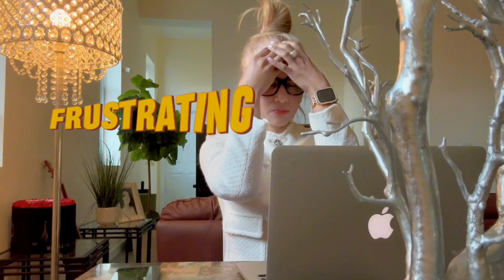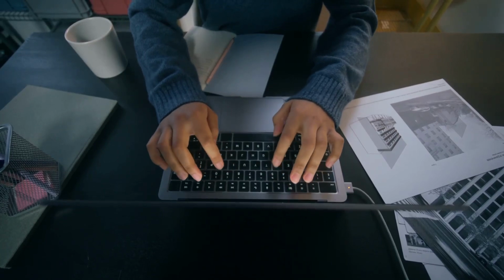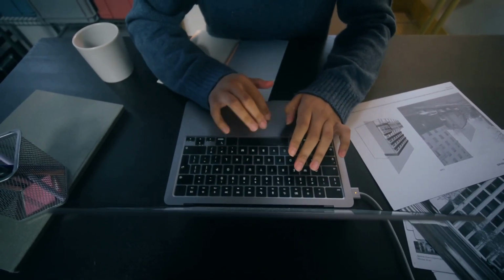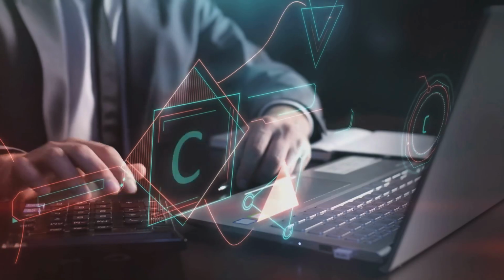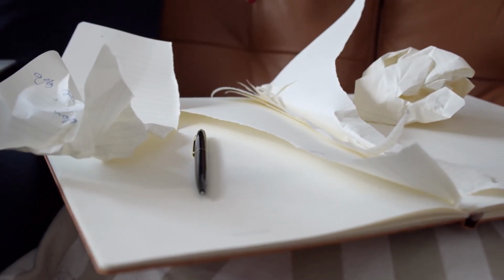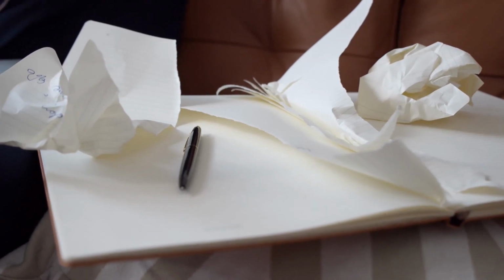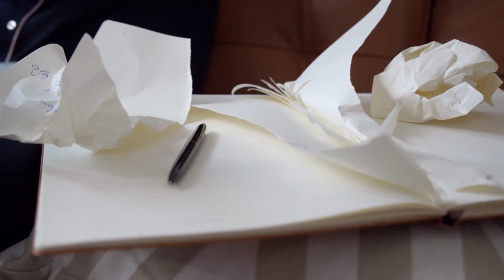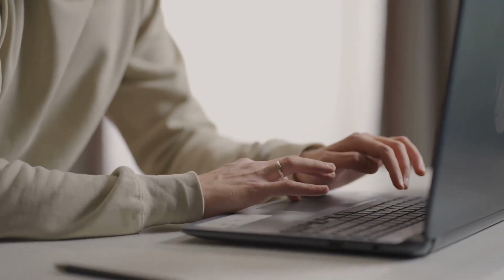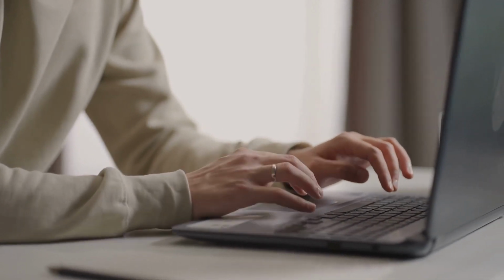Are you still spending hours writing reports, emails, or presentations? What if AI could do it for you faster and smarter? Have you ever stared at a blank document, struggling to find the right words? Whether it's writing an email, summarizing a report, or creating compelling content?